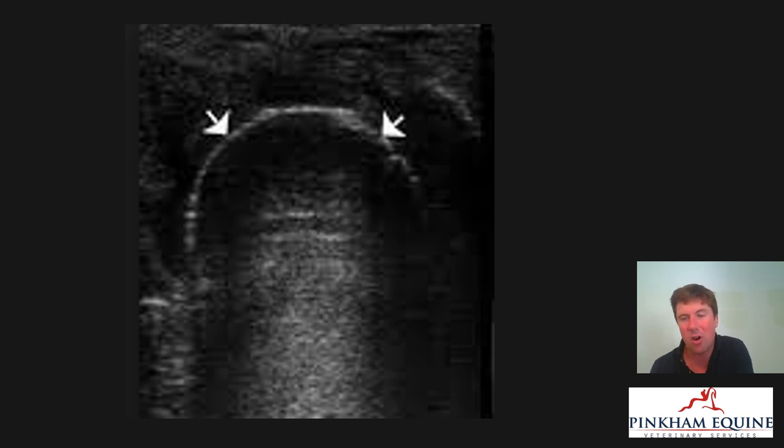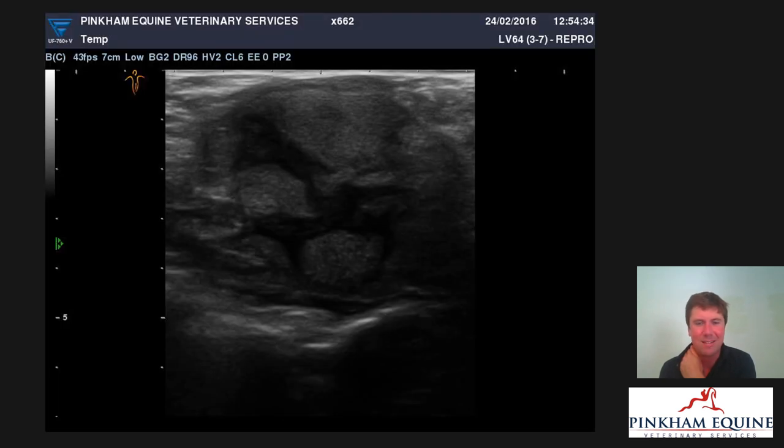This is a picture of a marble in the uterus of a mare. These mares are not going in foal. I've seen a mare that had been bred a few times before, and when we scanned her, we found this marble in her uterus. And just another thing to look out for before the mare is bred.